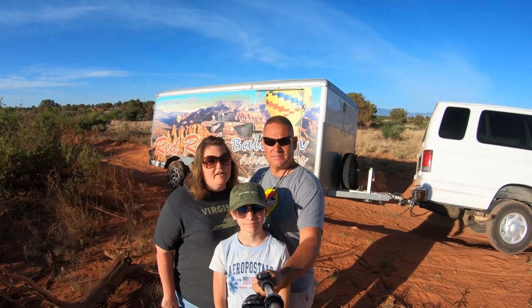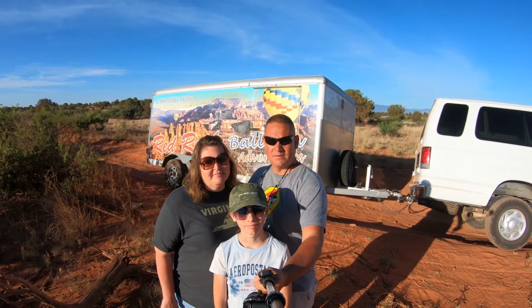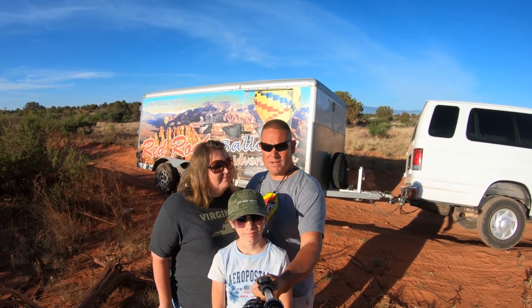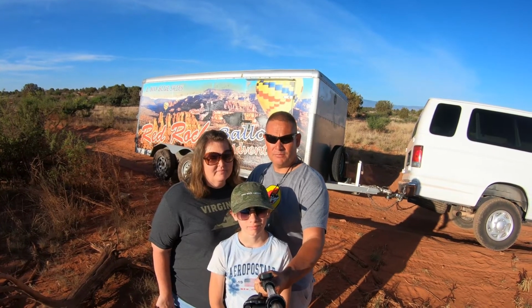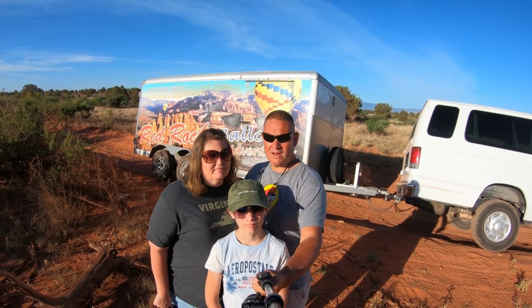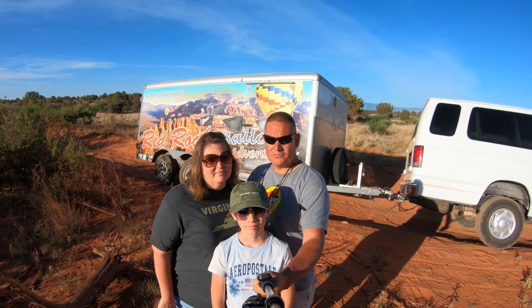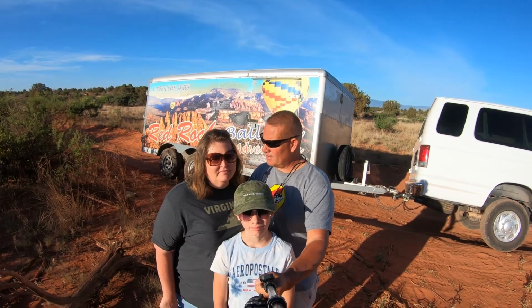Wow, that was absolutely amazing. It was. Being up there and looking down at all these red rock formations, it was just absolutely beautiful. Such a peaceful ride. The wind wasn't bad at all today. I very much enjoyed myself. It's the first time I've ever been in a hot air balloon. How about you? Is this your first time too, right?